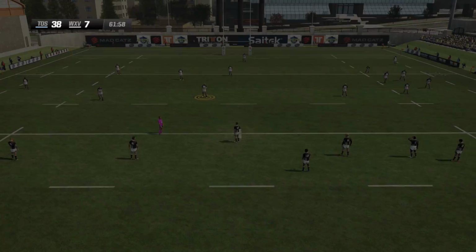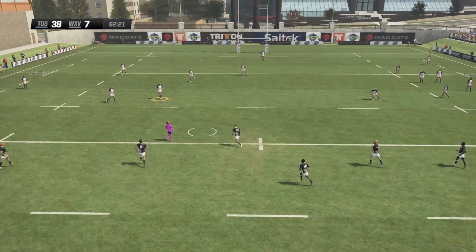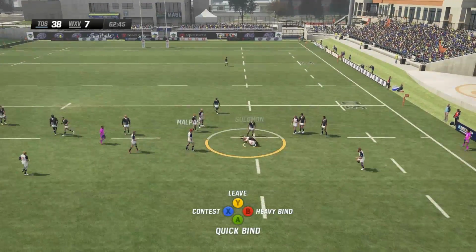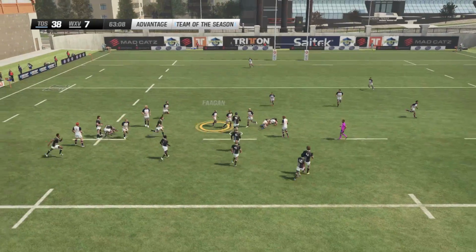Well, the World 15 offered a little bit of resistance in the first half, but the substitutes have come on for the team of the season, and things have just gone up again. Here's Solomon, a great tackle there. He's going to lose the ball here. He does. Oh, but a forward pass.